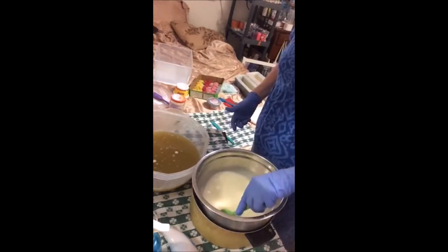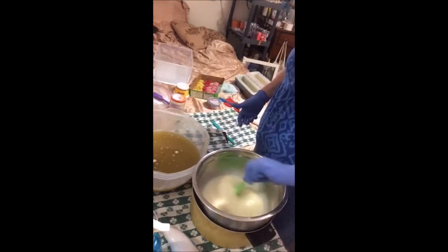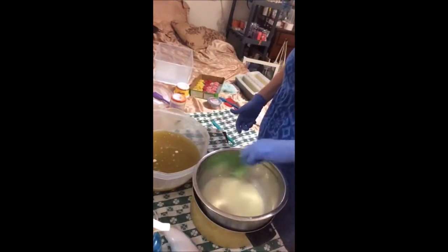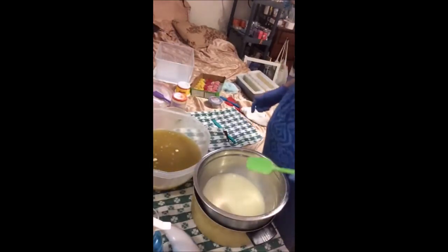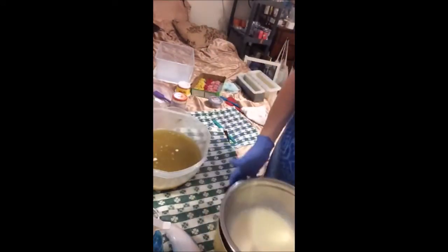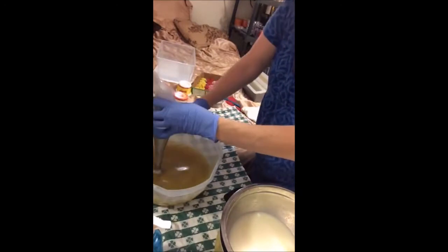Almost all melted, but not quite. Feel like I need to let it melt all the way, for a few more little pieces, not totally melted. I don't want to set that there. I'm afraid it'll fall into the mix. Set that down. I'm going to go ahead and stick blend this.